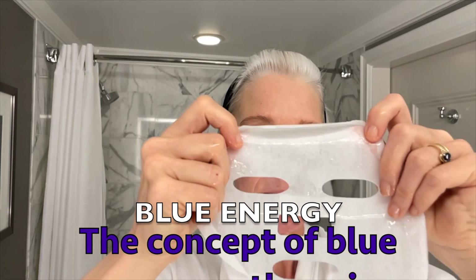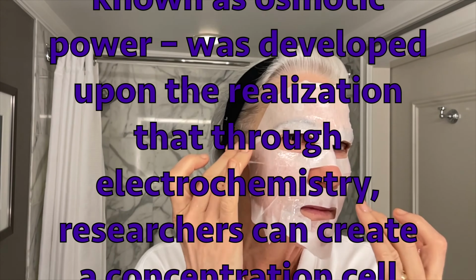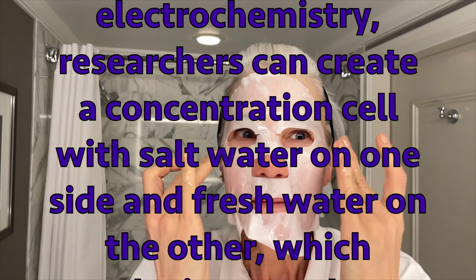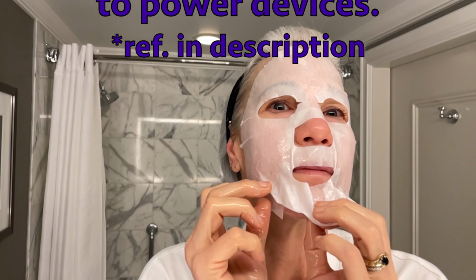Now, it's supposed to use this technology called blue energy technology. I'll be really honest, I looked it up a little bit and I have no idea what it is or how it works. And the bottom line is this is just a nice hydrating mask and kind of a lot of fun to use on a trip. And I do get really nice results from it.